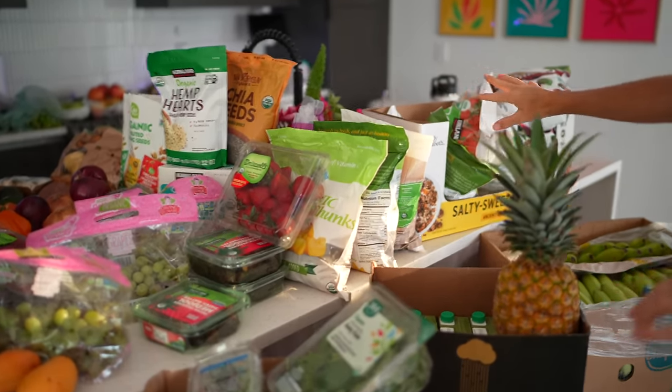We've got our dino kale, which we blend for green smoothies every day and sometimes juice. And then our collard greens, same thing, or use them for veggie wraps in place of tortillas. This is green leaf lettuce. This is kind of our go-to for salads. And then we've got curly kale somewhere in the mix.